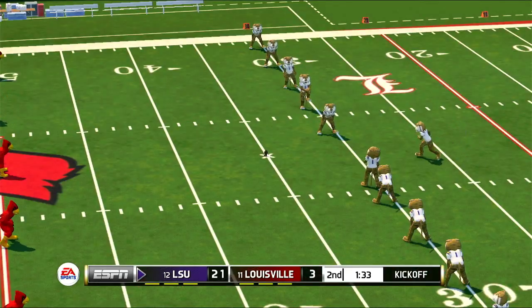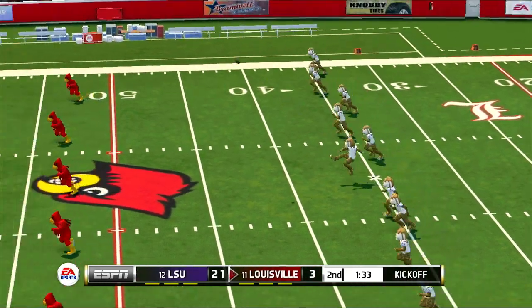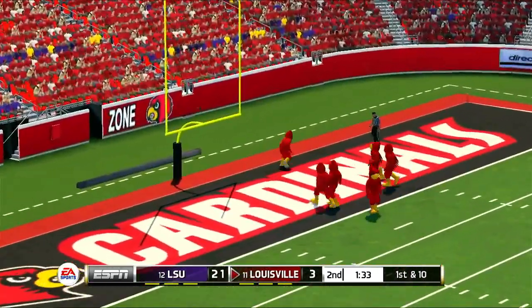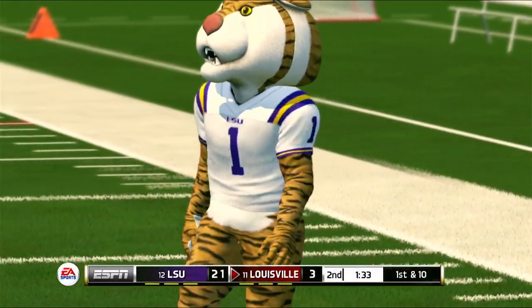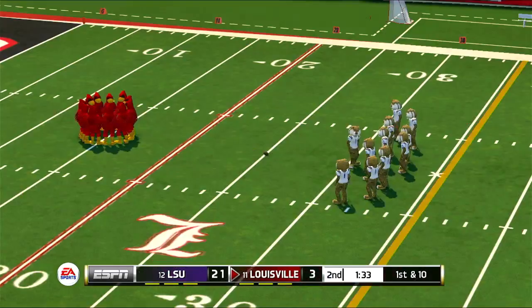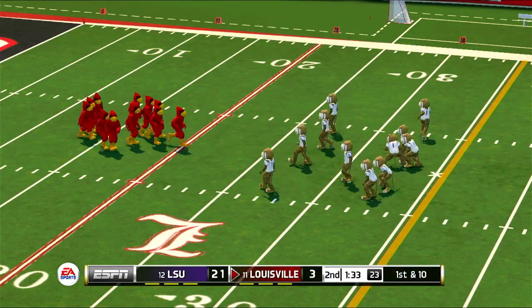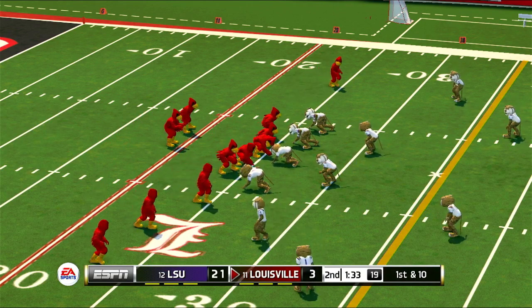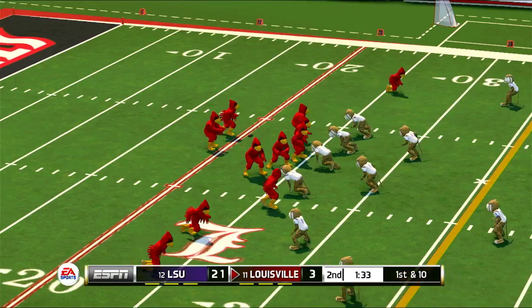LSU is lining up to kick this one off. And he got all of this one. Great kick. And they can forget about returning this one. Things are on the verge of getting out of hand before we even hit the half. These next few drives are going to go a long way in determining what kind of game this will end up being.